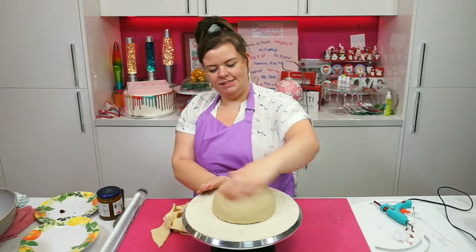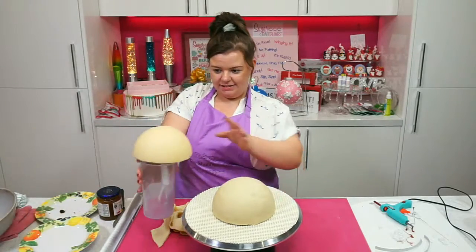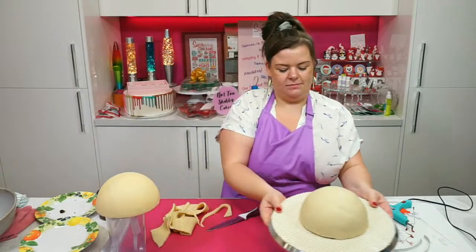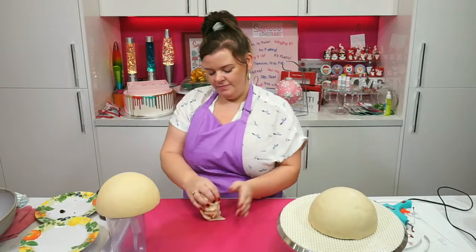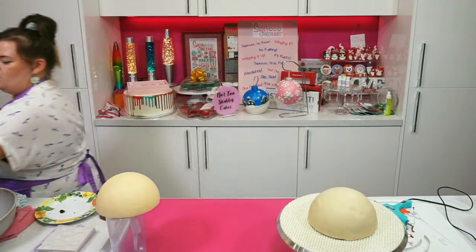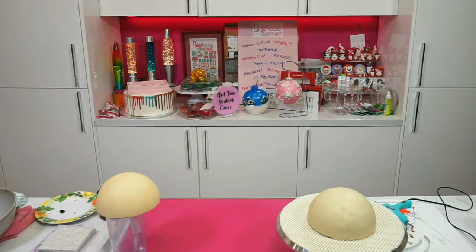Right. So that's the two halves. That half and this half, both covered in the marzipan. There we go. So the marzipan over here. I'm just going to have to go wash my hands a second because they're a bit sticky with the marzipan. Just going to wash her hands and check that she definitely has got eight fingers and two thumbs.